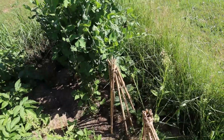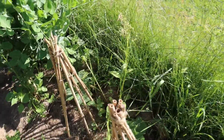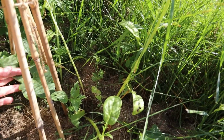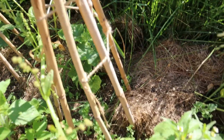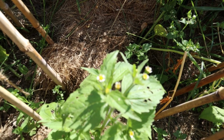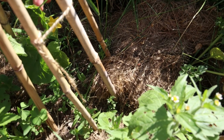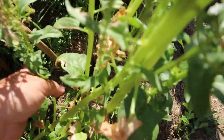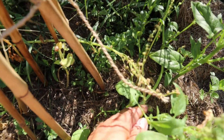And down here, my little teepees, my little mystery cucumbers. Oh, they seem to be doing okay. This is the lemon cucumber. Let's see where he is. He's growing. And the English cucumber actually got a bloom on it. They're desperate to survive. And then this one, oh, this one does not look happy. It's got a bloom, but I don't think that one is going to make it.